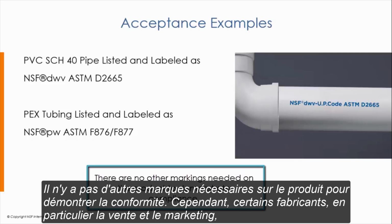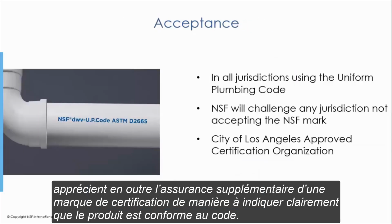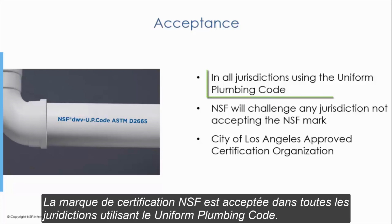Some manufacturers, however, especially sales and marketing people, like extra assurance of having a code mark in their listing and on the product so that it's clear to everyone that the product is code compliant. So for those companies who want to demonstrate compliance in listing and marking on the product, NSF does offer the NSF UP code mark. And this is an easy thing to do since the testing is already handled by the standards to which NSF is already certifying. And the NSF mark is accepted in all jurisdictions using the Uniform Plumbing Code.